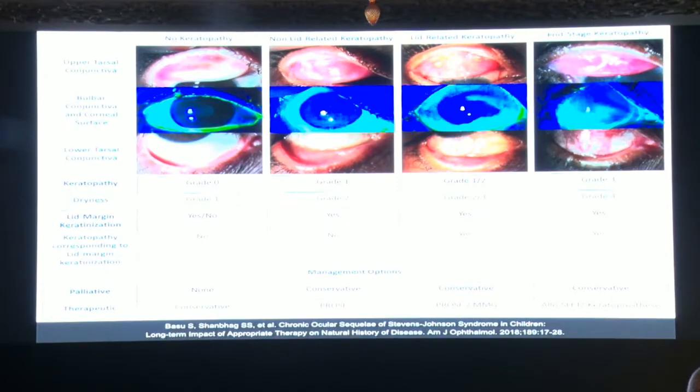Okay? So typically, and we were discussing this yesterday during SJS Live, a lot of you were not there, so I'll just reiterate, there are patients who fall into the category of no keratopathy. No keratopathy means that they might have lid margin keratinization, etc., but they do not actually have any keratopathy. When you do a fluorescein stain, nothing shows up in the cornea.